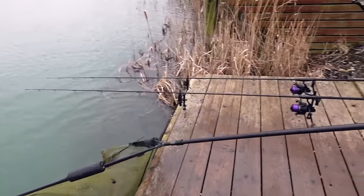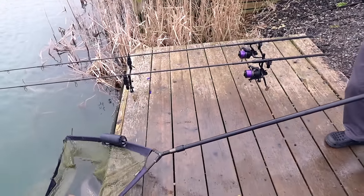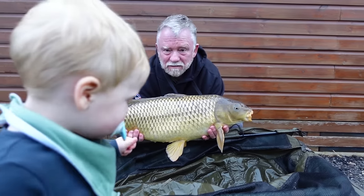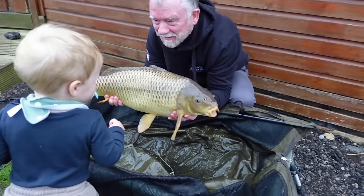Leads outside. I think the hook just pulled out, didn't it? Was it? Yeah, as we got it in the net. Nice common, 15-1, just before we were about to start sorting the dinner out. By the way, look at.